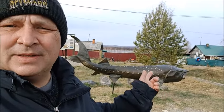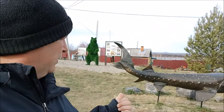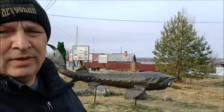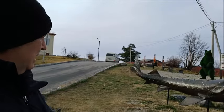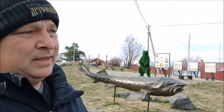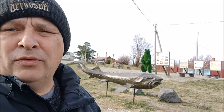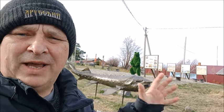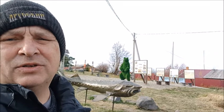Actually, this is not a sturgeon. This is a kaluga. So it's a different type of fish. At first I thought, wow, it looks like a sturgeon. But no, I asked and I was told it is a kaluga. This type of fish is in the Amur River, but from what I understand, it's protected. So it's catch and release. If you do go fishing, you cannot actually fish for it, but if you do catch it, you have to release it. So there it is, kaluga, not sturgeon.